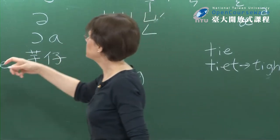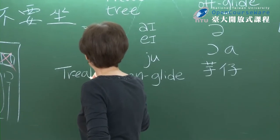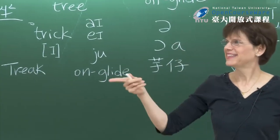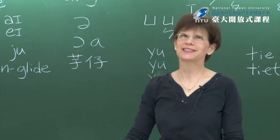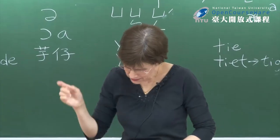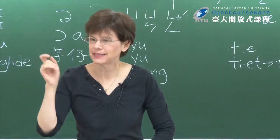The other thing that was funny is when you said treat, treak. A senior student this year is called Treak, do you know him? Yeah, so I thought, why would you pick that kind of example? Okay, so watch your vowels. You have to watch all your sounds, but really watch your vowels. Okay, B, next.